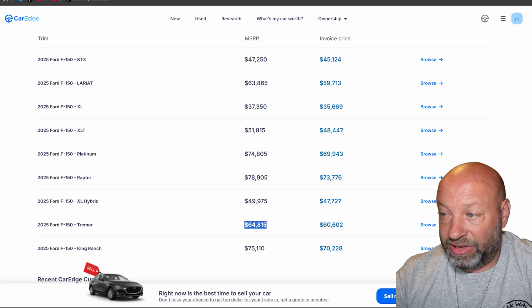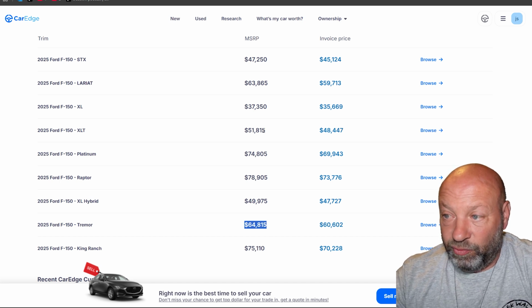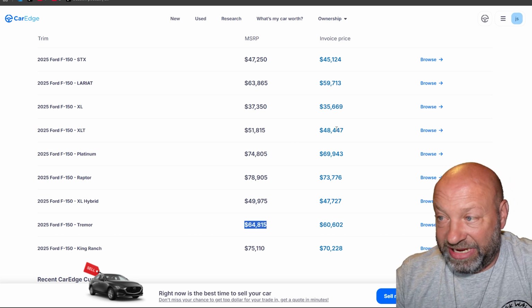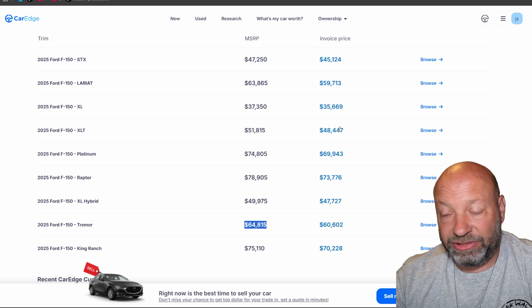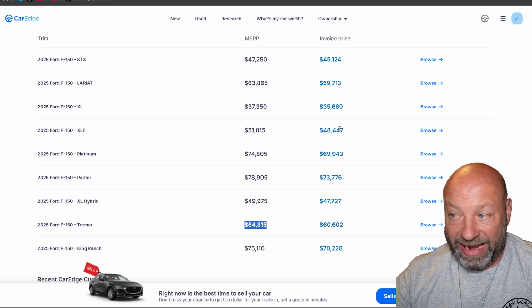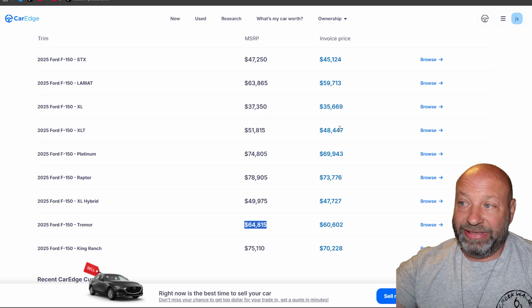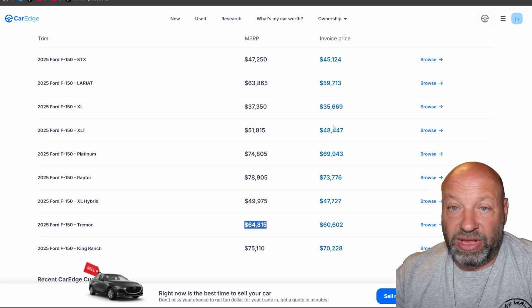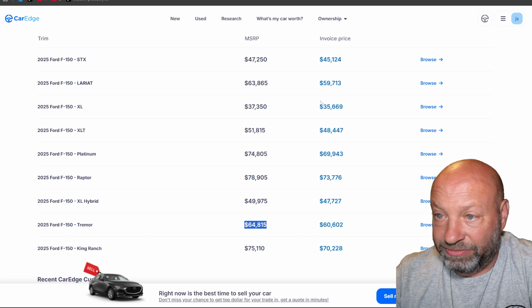You can see right here, here's invoice, $48,447, and you got a real price, window or sticker price, of $51,815. So you can see what the dealer is saying that they're paying for it. Now, again, there's a lot of fluff in that from behind the scenes that we don't know about, but at least this is accurate for all the different brands, giving us a baseline, a system to work with.